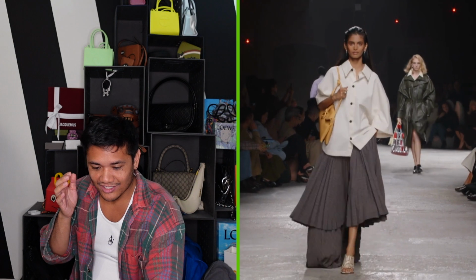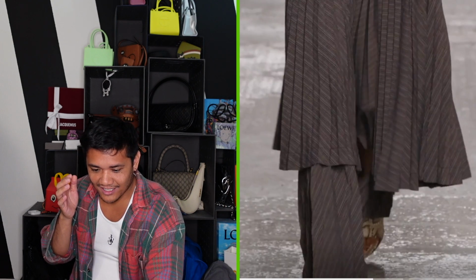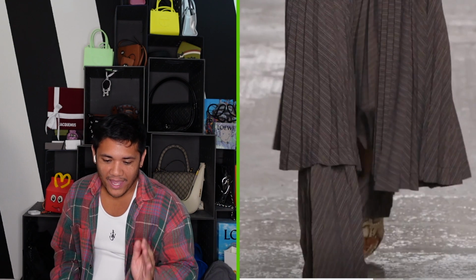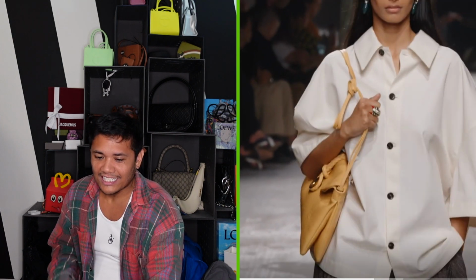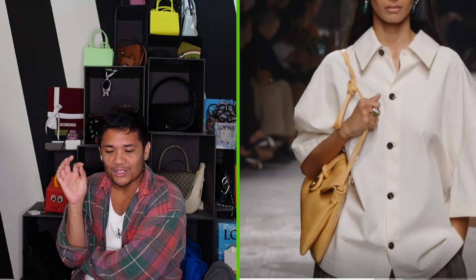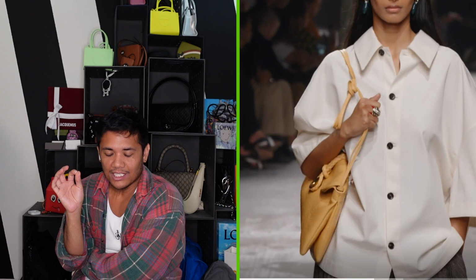I'm going crazy. This texture, the pleats of the pant leg and the pleats of the skirt going into this clean white, structured top, it's like a white button up in a cartoony way, but it's serious. Do you guys understand what I'm saying? This is driving me crazy.